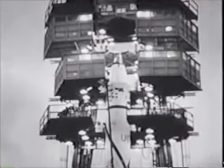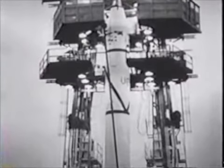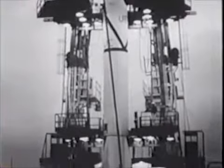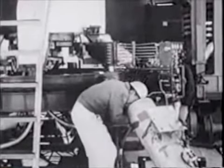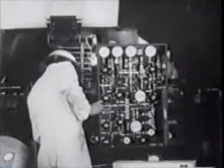On the morning of the 29th, the weather was not good. The prediction was for thunderstorms and unsatisfactory jet stream conditions aloft. A 24-hour postponement was decided upon. The hours passed with the rocket crews working swiftly, intensively. But there is a whole set of operations to be completed at least 24 hours before the countdown starts.